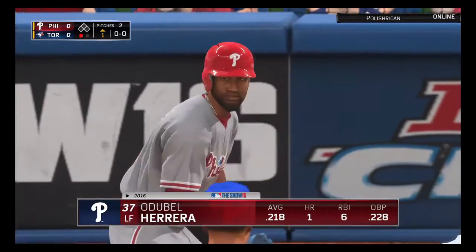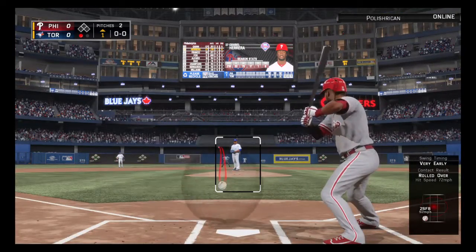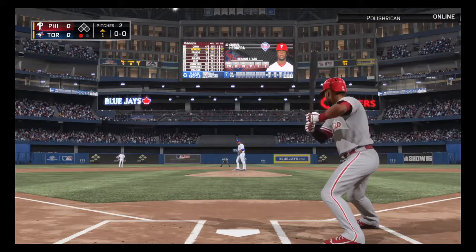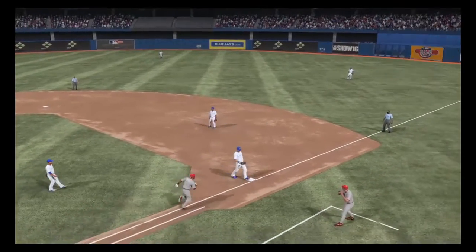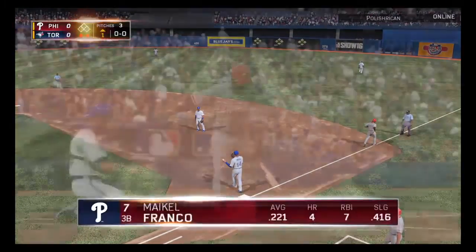Second. Into the box, Odubel Herrera, as he'll get his first opportunity in this one. A little roller toward the hole. He's got to hurry, and he'll take it onto the bag himself. 2 gone now here in the first.